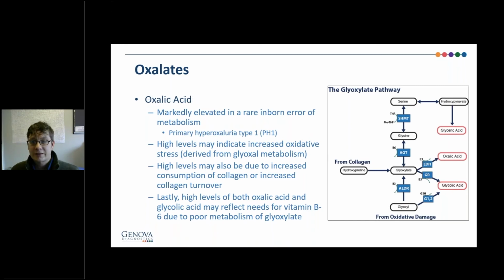And the biggie is oxalic acid, because this is the one that we really think of being associated with kidney stone risk. And again, this can indicate a high need for things like vitamin B6, but it also can come from increased oxidative stress. So keep that in mind. And certainly the diet plays a role there too. We can get a lot of oxalates in our diet, but there's a lot of factors that actually help us break down oxalates, including our microbiome health.